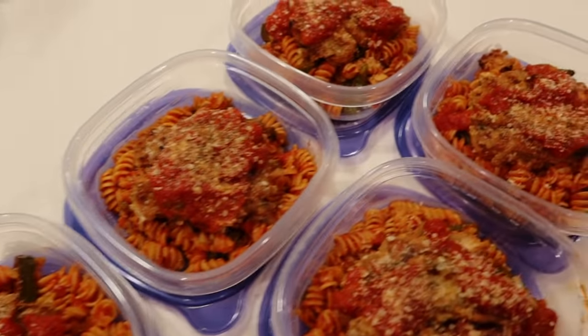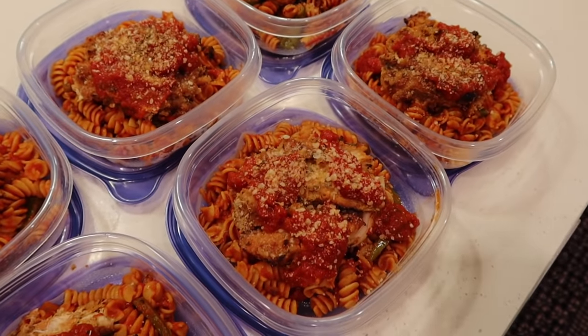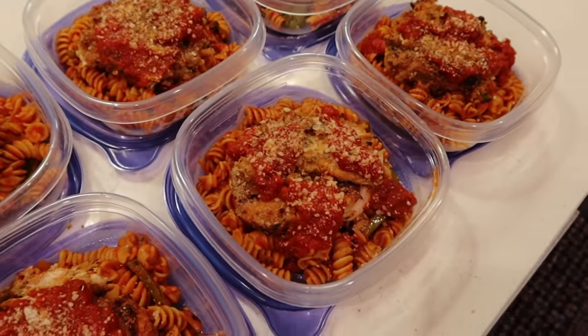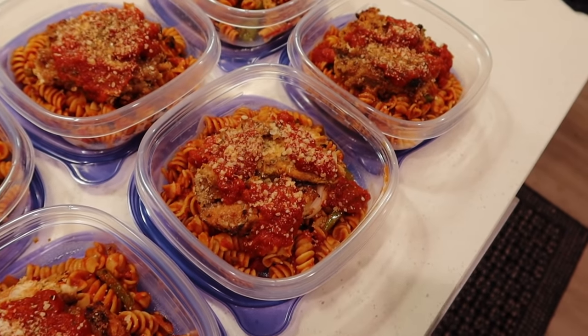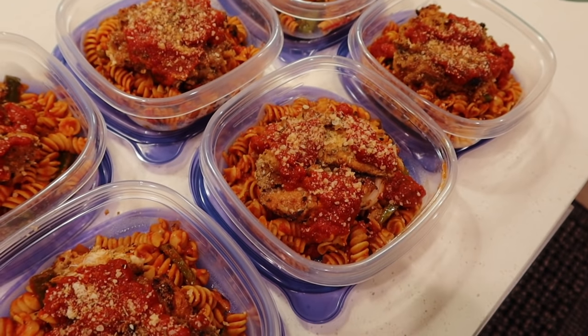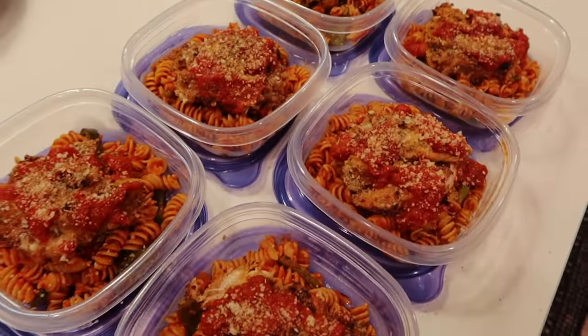This is probably the easiest meal prep I've done in a long time. I like it because you can just put the chicken in the oven. You have like an hour. Oh, that's what I meant to say, is that I did leave the chicken in there for more like an hour, not 45 minutes. So just keep that in mind. And I did broil it for a little bit at the end as well. It just kind of depends on how your oven cooks it.